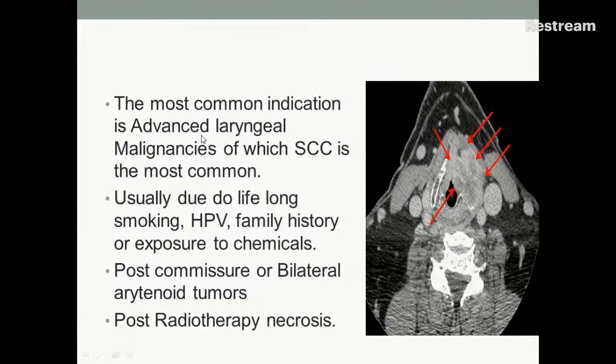Most common indication is advanced laryngeal malignancies, of which squamous cell carcinoma is the most common. It's 90 to 95% of laryngeal malignancies, usually due to lifelong smoking, HPV infections. Carriers can get SCCs of the larynx, and family history or exposure to chemicals.